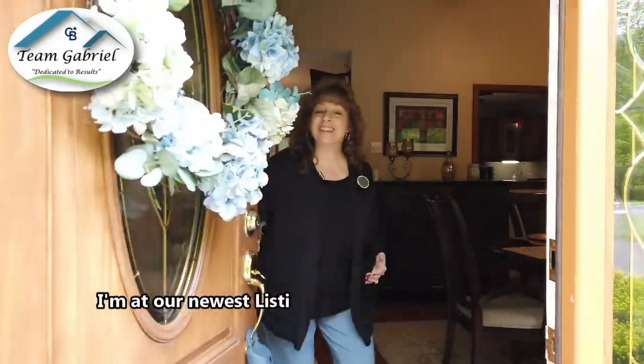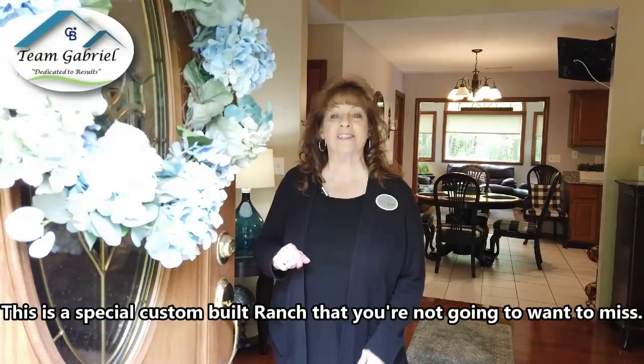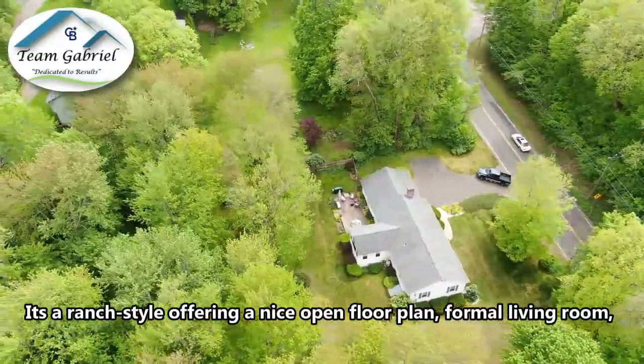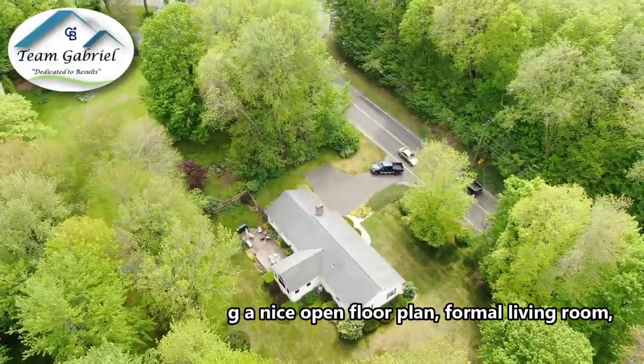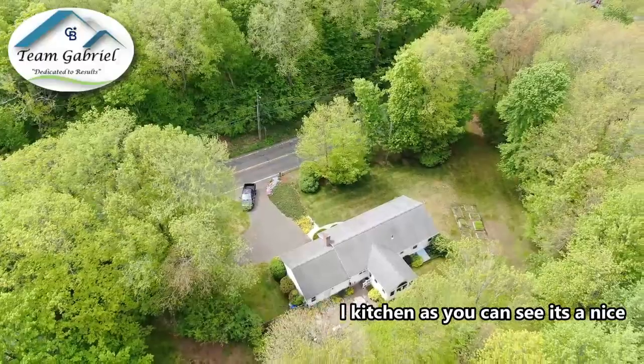I'm at our newest listing at 305 Brook Road in Enfield, Connecticut. This is a special custom-built ranch that you're not going to want to miss. It's ranch style, offering a nice open floor plan, formal living room, formal dining room. It has a beautiful kitchen, and as you can see, it's a nice open floor plan.